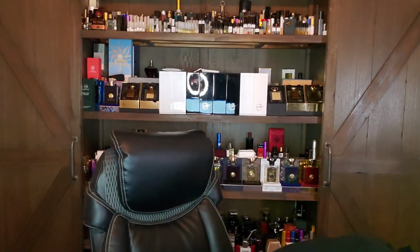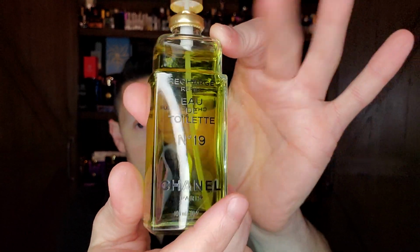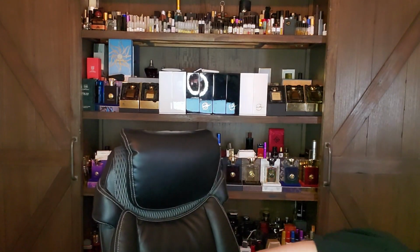Okay, number 10 is a Chanel, and we're back to Chanel, and this time we're at Chanel number 19. This is the Eau de Toilette. It's my favorite version of number 19. The reason that number 19 beat out Dior Homme Parfum by just a little bit is just how elegant it smells. It smells like one of the most elegant green fragrances I've ever smelled in my life. Galbanum, hyacinth, iris, leather. I don't think you can get more elegant in the spring than number 19 for me.